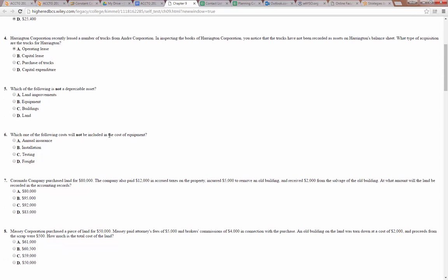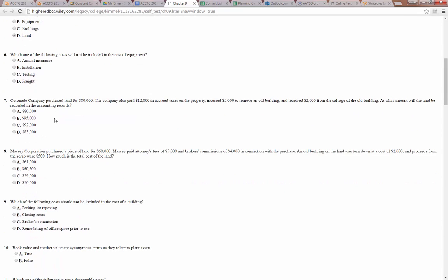Which of the following is not a depreciable asset? Land improvements are, equipment is, buildings are, but land is not. Land does not depreciate. The idea is that its salvage value should be as much or more than its purchase price, so it will always maintain that value. It doesn't wear out over time.